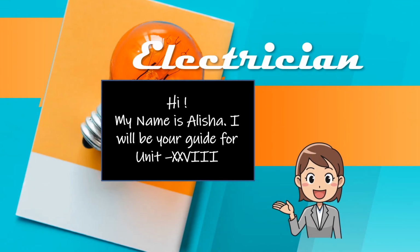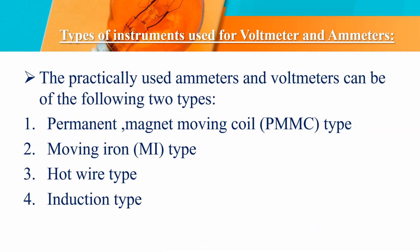I'll be your guide for Unit 28. Types of instruments used for voltmeter and ammeters. The practically used ammeters and voltmeters can be of the following types: permanent magnet moving coil (PMMC) type, moving iron (MI) type, hot wire type, induction type.